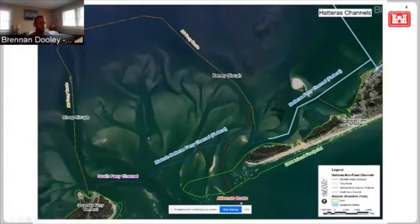So this is a map that shows all the different channels in the Rawlinson and Hatteras Inlet complex area. This blue is the federally authorized channel. This is the old route. We typically only maintain, we're only able to maintain this portion through here. We accept funds from the county through an agreement to do additional work over here on the other side of the South Ferry Channel.